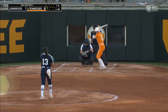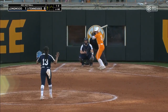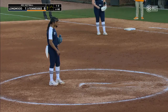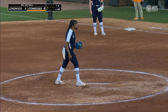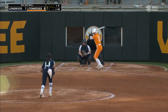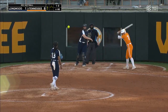Mueller, the MTSU transfer, was all conference at shortstop for the Blue Raiders last season. As Aron Burton continues to work in relief, came on last inning, and Tennessee tagged her for a couple of runs. See if Burton, starting with a clean slate, is able to work out of this bottom of the third. Preseason All Big South pitcher. 2-0.